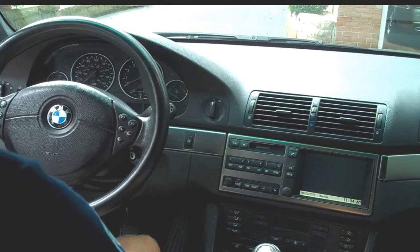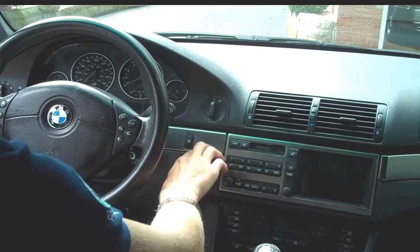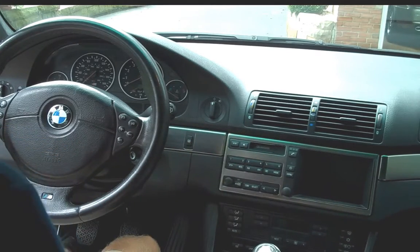Emergency brake here. The M5's nice and unique because it has this aluminum trim here, which is real nice. The only con about that is it gets a little nicked up after use, for example on the shifter knob, the e-brake handle, and the cigarette tray here. But that is relatively easily replaced.